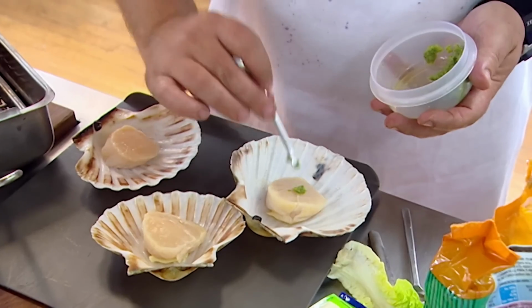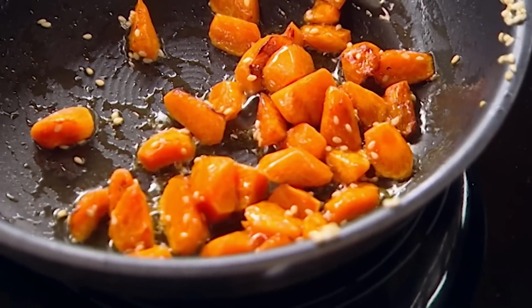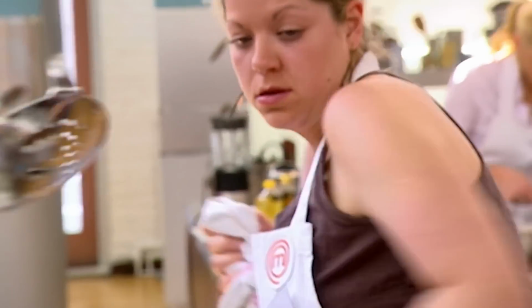Smoked scallop with wild garlic leaf. I mean, there's seriously big flavours there. That's risky. Very, very strong indeed. Then we've got lamb, but we seem to have smoking going on again, smoked potatoes, and we've got caramelised carrots. Now, there's three very difficult flavours to match up.